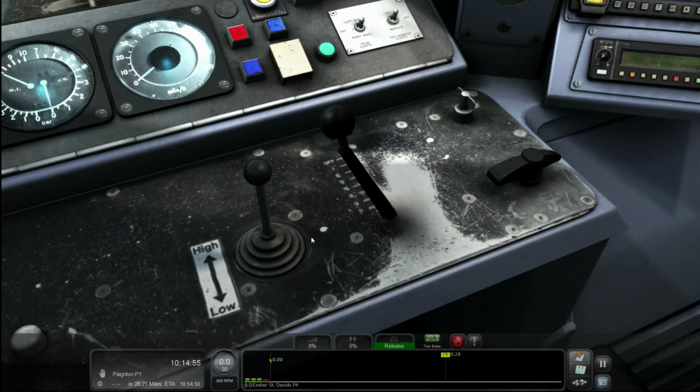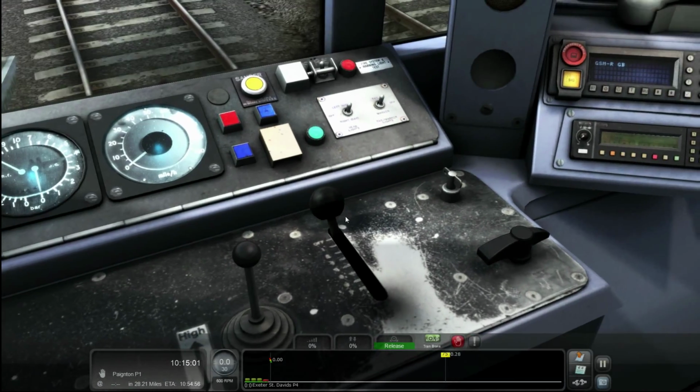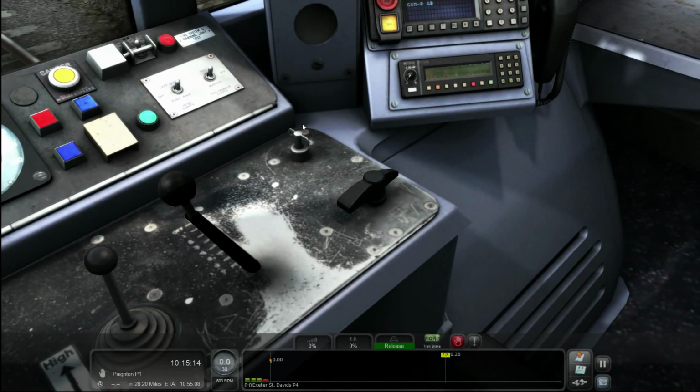Next along we have our throttle lever, so if we put our brakes on, well, actually we're not in gear, so you can pull it back. Yeah, it's got quite a few notches, which it sits at. Moving on, we have a key which doesn't actually do anything, and then we have our reverser, which of course will cancel the AWS, forwards or backwards or neutral.